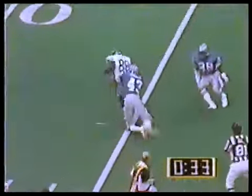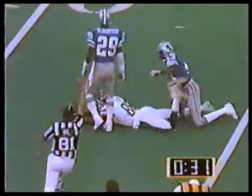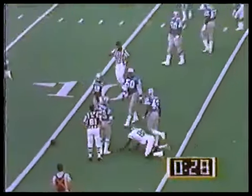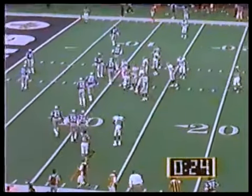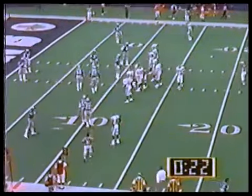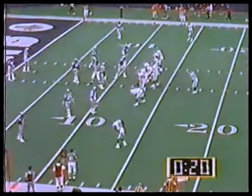19 of Detroit. Toon reaches that ball way out as far as he can to get it to about the 12. Jerry Holmes on the tackle there. 25 seconds to go and running. O'Brien will put it in play in a hurry.